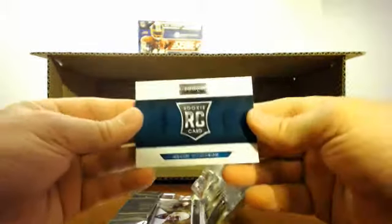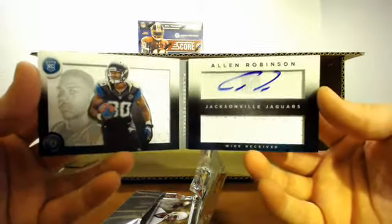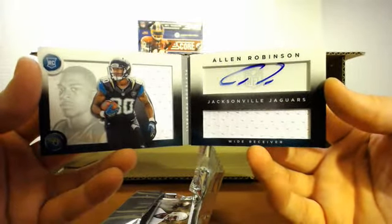And then Allen Robinson for the Jaguars. Autographed jersey. Number 257 of 299.